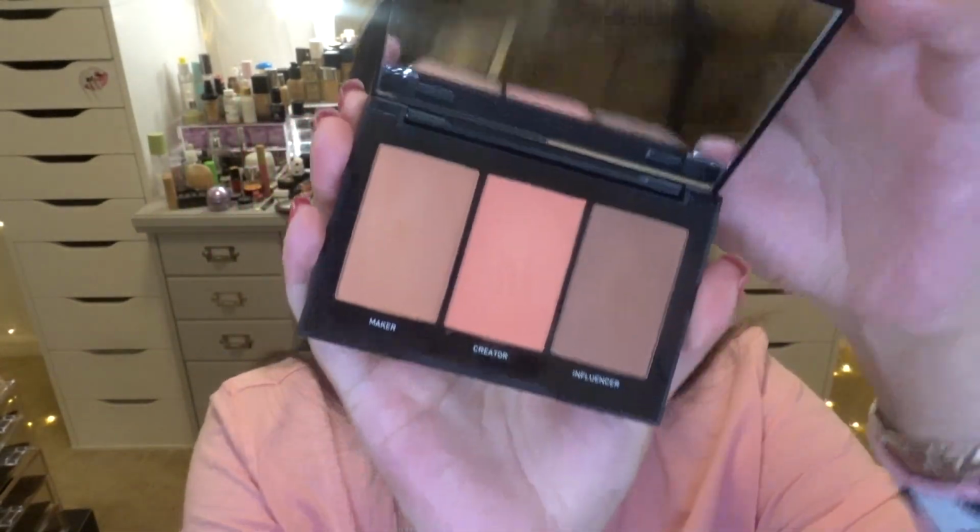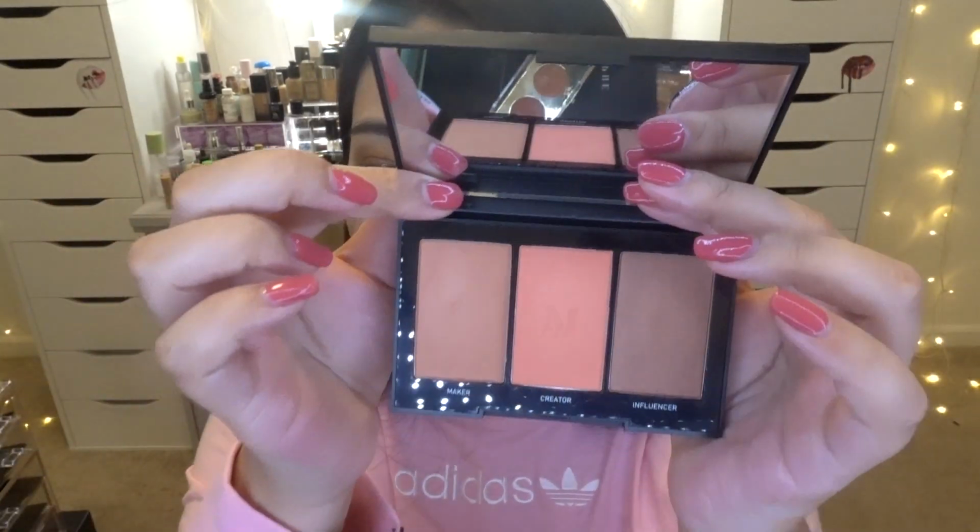Alright, moving on, the next trio that I think is so amazing as well is this Morphe trio. This is a blush trio and here are my colors. I got the most wearable color. Let me tell you, those three colors are so wearable. When I tried this one in the store, when the sales associate put this one on, I just fell in love so hard. That's why I decided to get it.